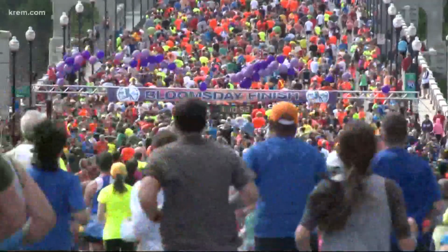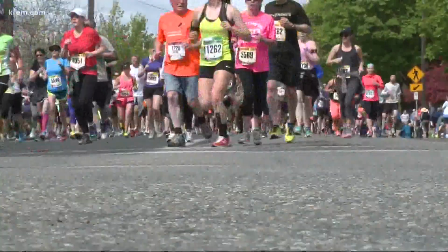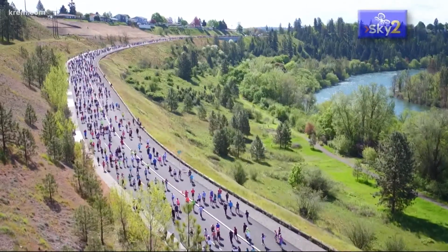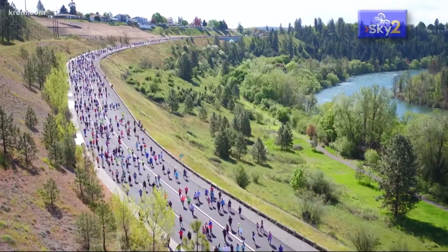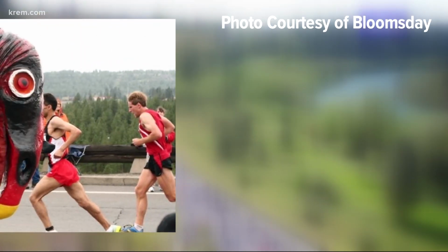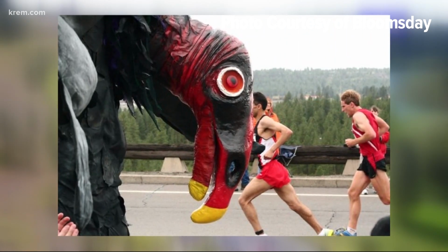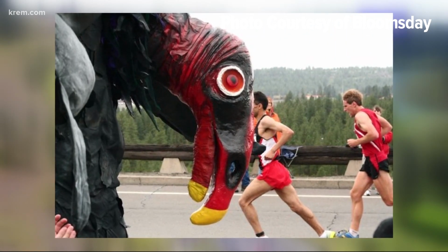Generations of Bloomsday runners have hugged, smiled with, and taken photos with Bill Robinson near the top of Doomsday Hill for years now. They just might not know it. What they do know is a massive vulture made of foam and papier-mâché and rubber and batteries will be waiting for them at the top of the hill on race day.